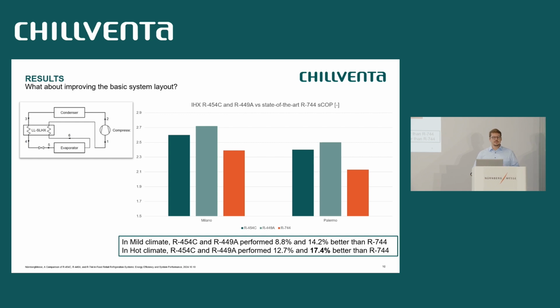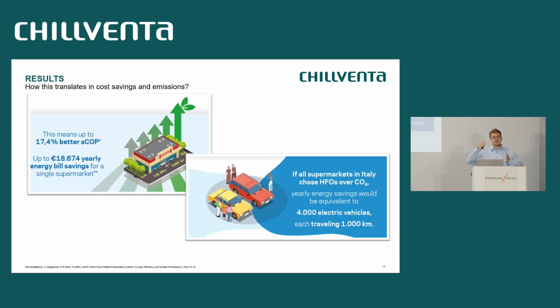And if we consider those results to see how we translate this into cost savings as well as lowering the overall emissions, the 17.4% higher seasonal COP will lead to roughly €18,600 yearly energy bill savings for a single supermarket. While looking at the emissions, on the other hand, if, for example, all supermarkets in Italy would use one of the HFC HFO-based solutions, the yearly savings would be equivalent to another 4,000 electrical cars, each traveling 1,000 kilometers.